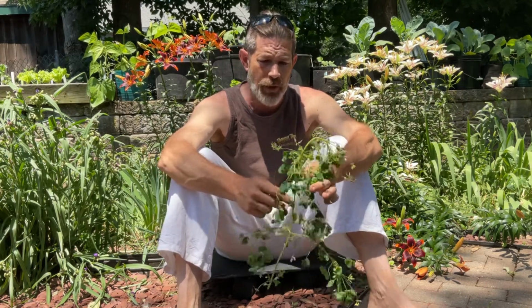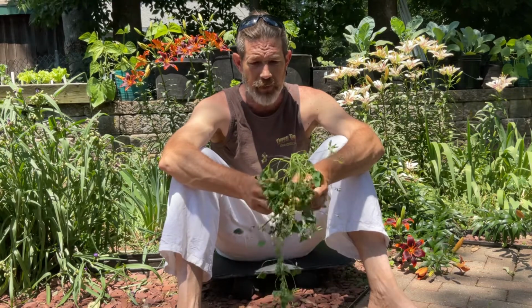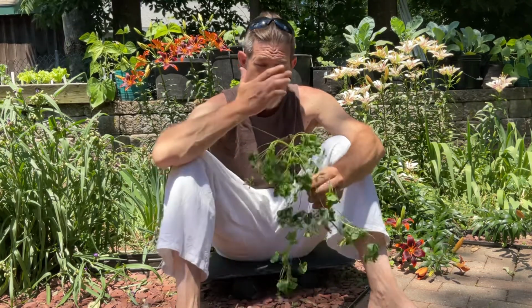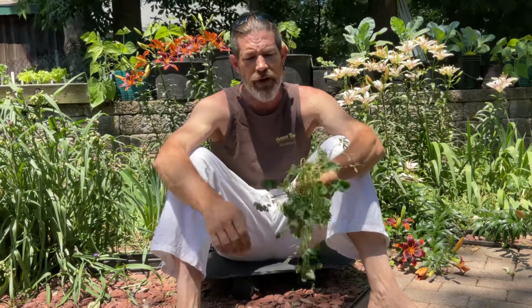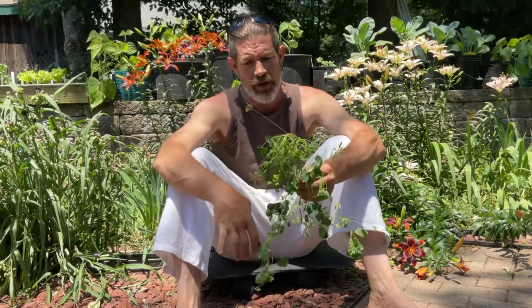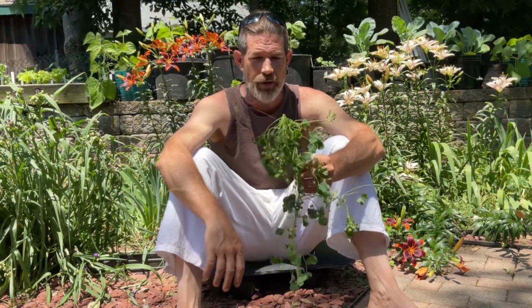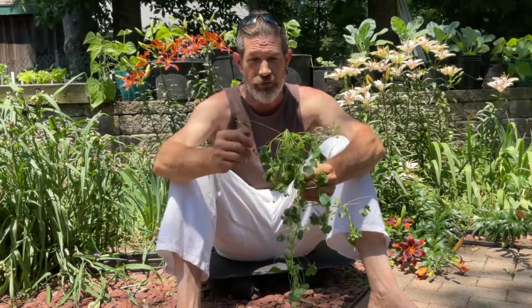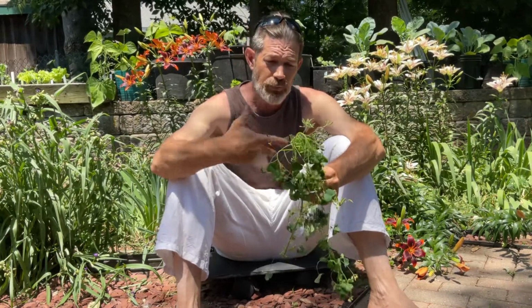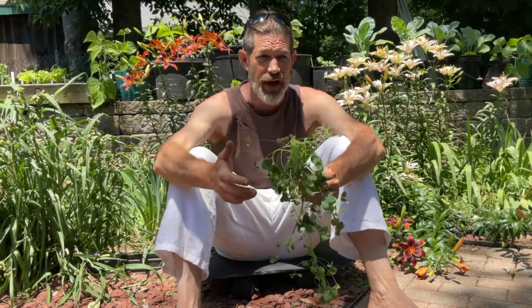The other nice thing about this plant is it has multiple uses as well. And if you stick around to the end of the video, I'm going to show you an Oxalis mixed salad that I make. That is very yummy and tasty, and it helps with enjoying the flavor of this wonderful plant. So there are different types of uses that we can get out of this.